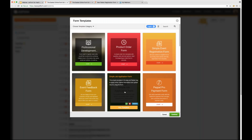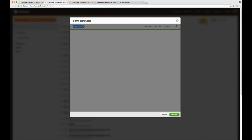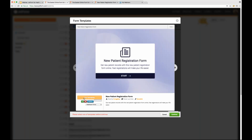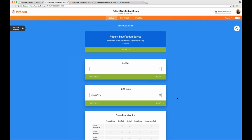So over 10,000 templates are available, and you can segment them by category. Let's click on Healthcare Forms. When you decide on the form template that you like, click on it, and then press Continue. So as you can see, all the form fields are populated for you, and this is all customizable as well.